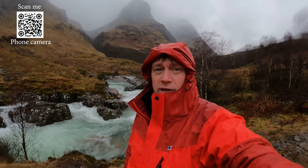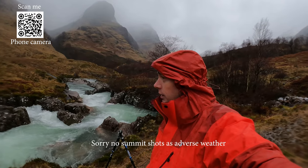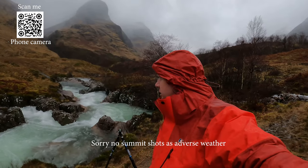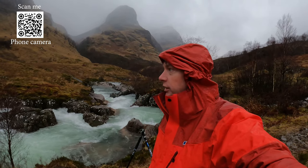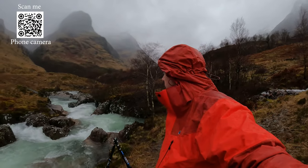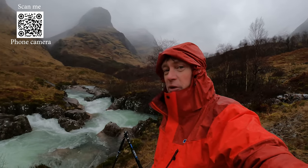Yeah, absolutely soaking wet here in Glencoe. And I'm down at the S Bend Rapids at the minute. I mean, it's lovely, and this is what it's all about. Moody Glencoe, fantastic. You know, my hands are absolutely completely numb, but gorgeous, absolutely gorgeous. Welcome to Glencoe, folks.